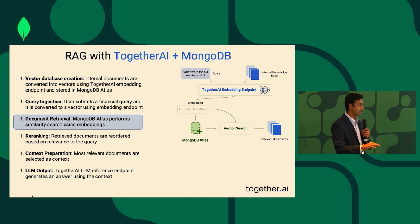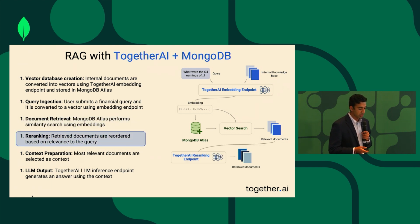But what we found is this isn't actually sufficient, right? What you really want to do is go a step further, and this is where re-ranking comes in. Re-ranking allows you to take the documents generated from the initial vector search and filter them down into a high priority list based on semantic similarity to your query. So what does that mean? It means you really want the most relevant documents to be injected into the context, so you almost want to do this refiltering and re-ranking.